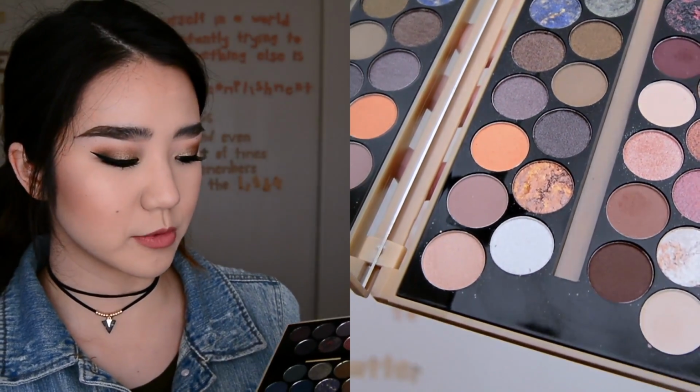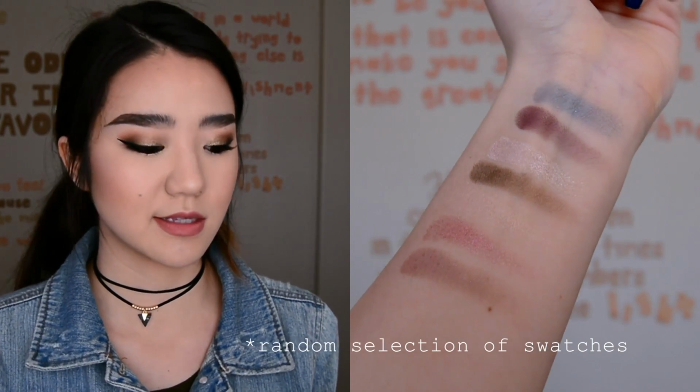And so there are a lot of warm shades. There's a really nice variety in here. You have neutrals, but you also have this purple area here, as well as blues and greens here. So again, it's a good variety. However, formula-wise, again, I've only used it once, but some of the shades are really inconsistent. I felt actually that the mattes were better than the shimmery colors, and I don't know any palette where you would say that that's true.